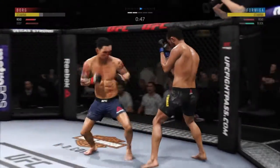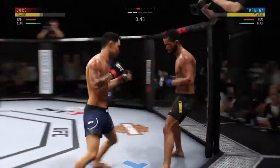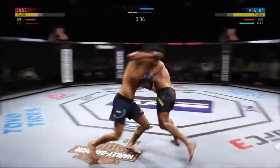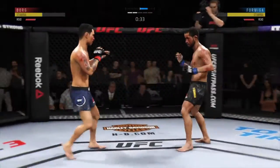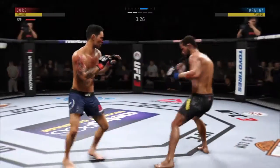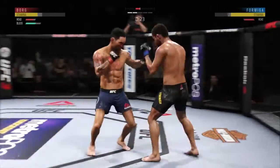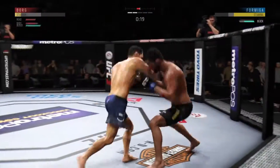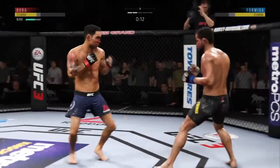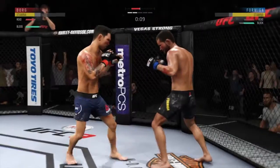Oh, big shot. Joey missed with that straight right attempt. Look at that, he's timing that jab. Formiga gets hit by that leg kick. You may want to start checking some of these. Oh, he's staying busy here, connecting with a barrage of punches. Trying to establish that jab once again. Good punch.